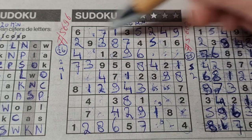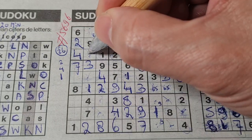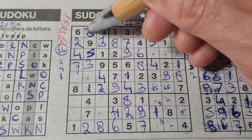So we have a 5 in this row, first row, 5 in the second row. So in the third row, the only place left for the 5 should be there. And I've eliminated the 8, so the 8 goes there. 1 box left in this.